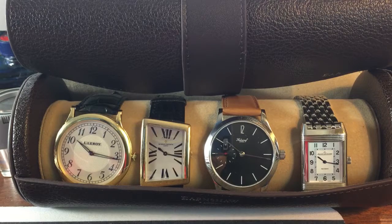Now, the travel roll carries three or four watches. Generally, it's set up with the Reverso on the far right, and this one right here is my wife's watch. I think she has a quartz watch she'll wear for the rough and tumble parts of the trip, which is traveling to and from and standing in endless lines. And I'll probably be wearing the Habring 2.